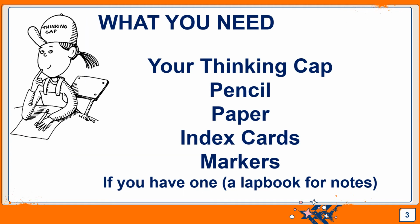That was fun. Now, what do you need to continue learning? You need to bring your thinking cap, pencil, paper, index cards, and markers if you have them. If you don't, that's okay. Pencil and paper will work. If you have a notebook, a lap book, that works great for notes. If not, that's okay too. Just come on in and let's have a great time learning.